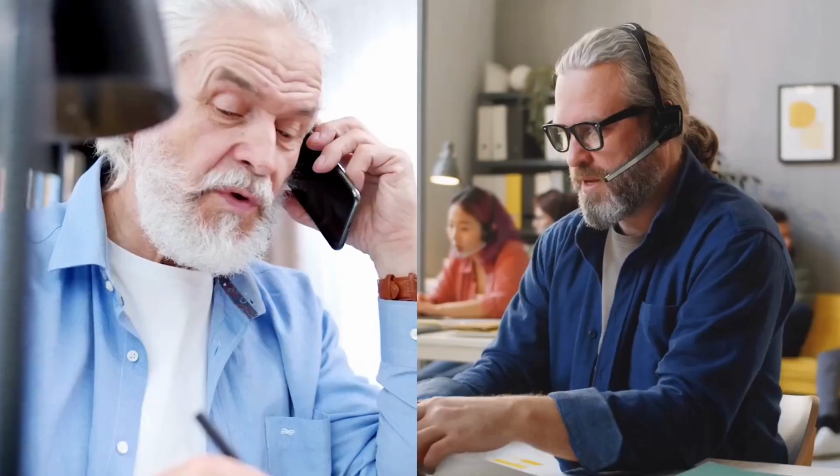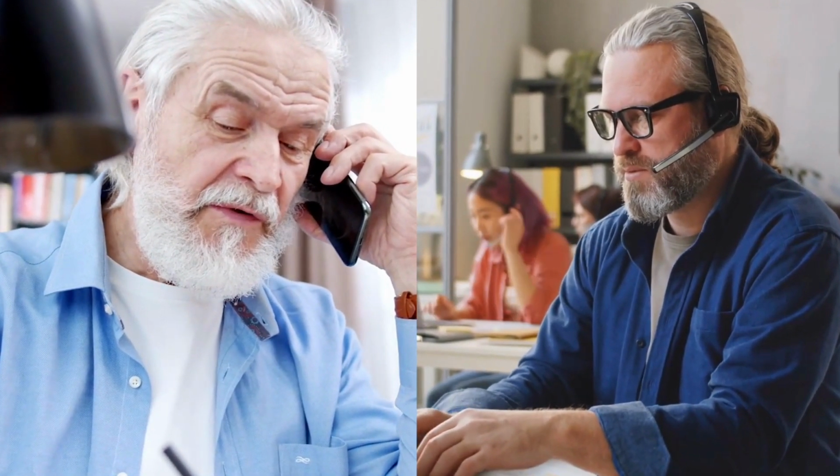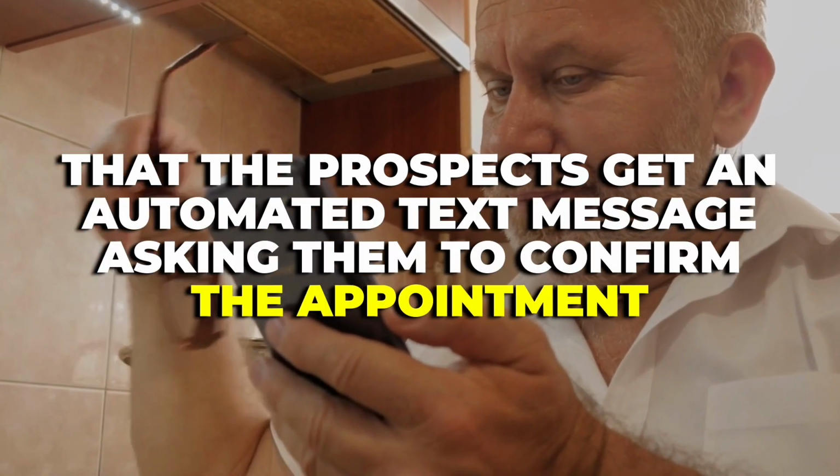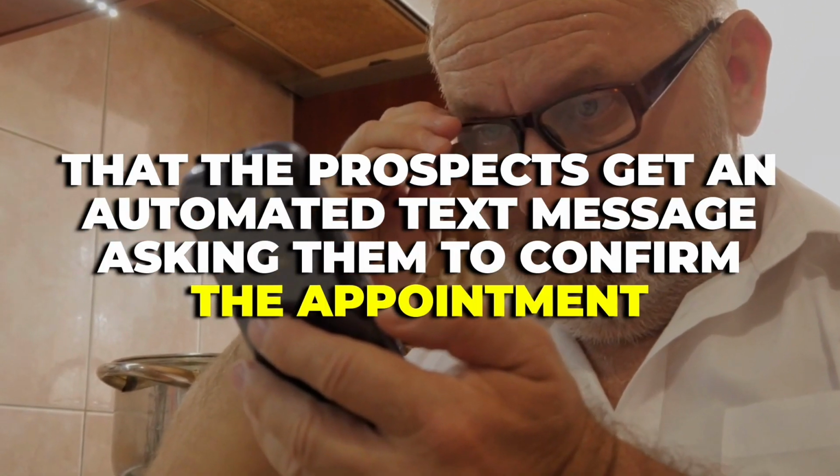But once the client sets the actual appointment to speak with the agent, that's when even more of this, I don't know, magic happens. You can have the system set up so that the prospects get an automated text message asking them to confirm the appointment, and then maybe another one reminding them of the appointment on the day of the call, maybe an hour or two before they expect your call.